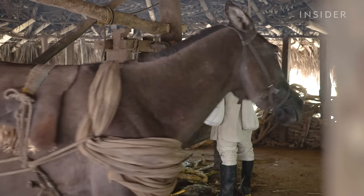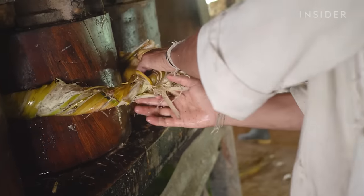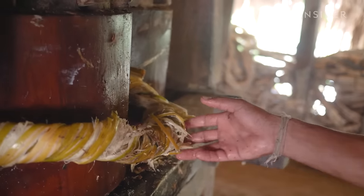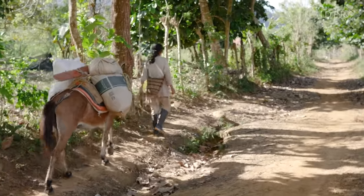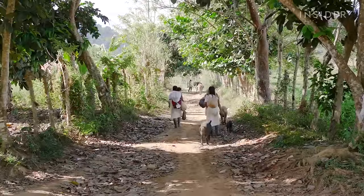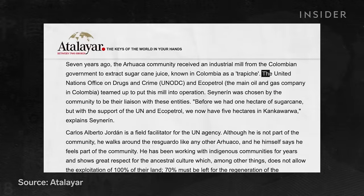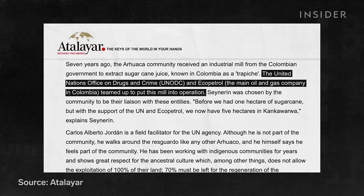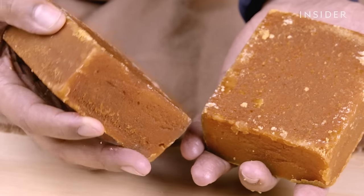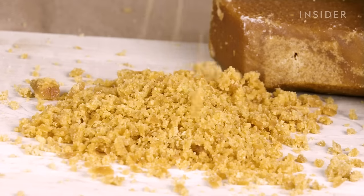But these high prices are exactly what the community wants. In the last few years, the indigenous communities of the Sierra Nevada de Santa Marta have worked hard to market their product fairly and invest in better infrastructure. The Arhuaco, another one of these 4 communities, has partnered with the UN and Ecopetrol, a major gas company, to modernize its sugar mills and get a license to sell wild panela abroad. The global rise in fame of panela as a healthy alternative to sugar is also contributing to increased demand.